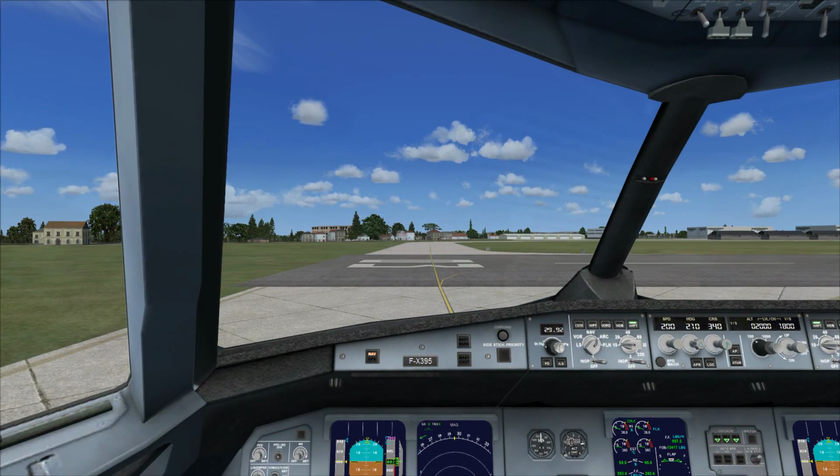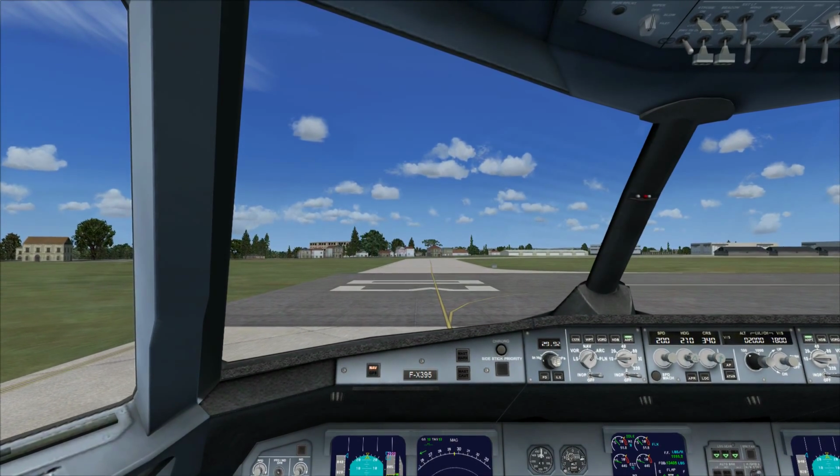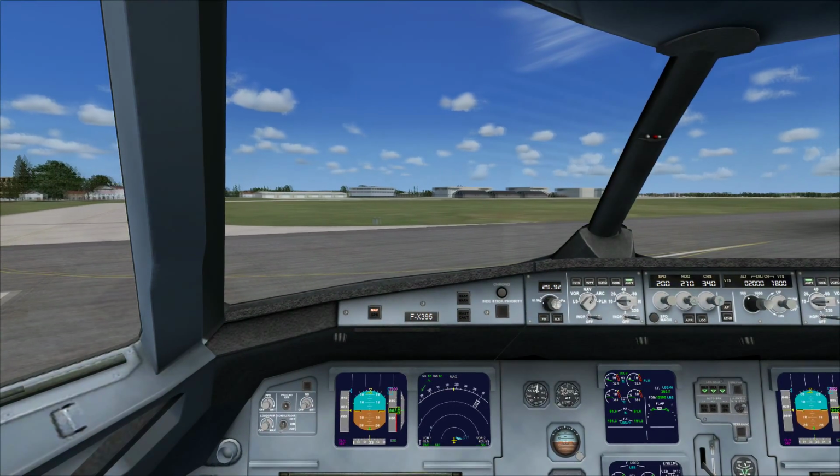We're going. Airbus 3905, cleared for takeoff. Turn right onto the runway. Lights, and let's put on a show. Fly runway heading and start climbing to 2,000 feet.